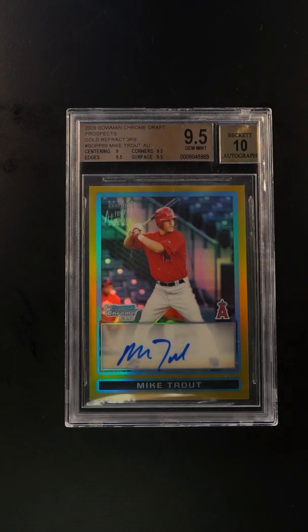Offered here is one of the more exciting modern cards we have had a chance of brokering in a very long time. Certainly the most exciting modern baseball card we've had a chance of brokering. This is the 2009 Bowman Chrome. This is the Gold Refractor variant of the Mike Trout rookie.